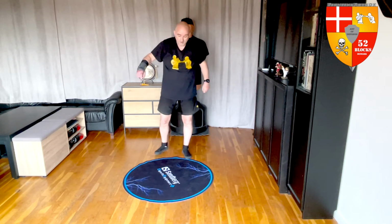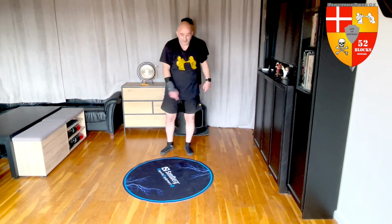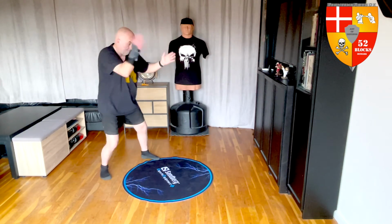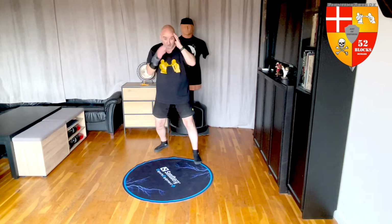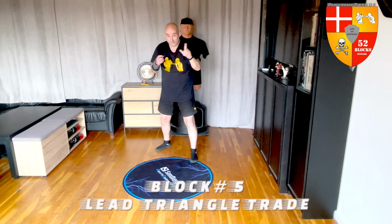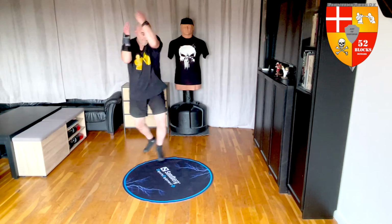Now, with the rear skull and crossbone, rear triangle trade, I can go to the outside and I can go to the inside. So I'm actually going to go both directions with the rear triangle trade, so you can remember it's for both purposes. First to the outside, we always prefer the outside. And then moving across. Then with the lead triangle trade, first to the outside, this direction, then moving across the other direction. Moving across.